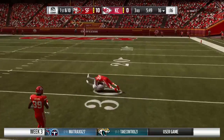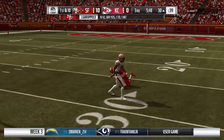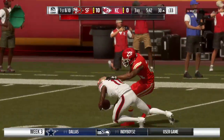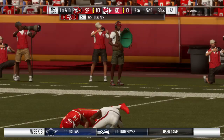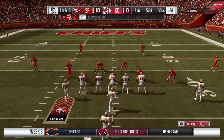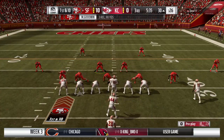And that's caught inside the 35. Garoppolo able to find Goodwin for a big one, 54 yards. Not the tallest receiver on the field, but he just showed that the little guy can go downfield and make a big-time catch on a deep pass, because sometimes they'll just out-scrap you for the football.